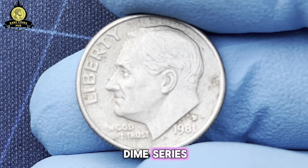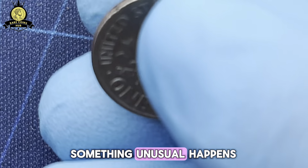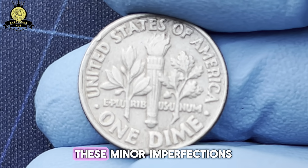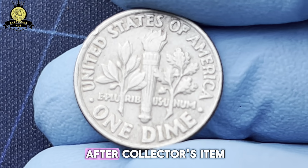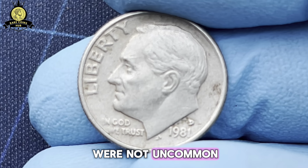The Roosevelt dime series, in general, is known for its consistency in design and production, but every now and then, something unusual happens. Whether it's a die crack, an off-center strike, or a misaligned image, these minor imperfections can turn a seemingly ordinary coin into a highly sought-after collector's item. And in the case of the 1981 dime, these types of errors were not uncommon.